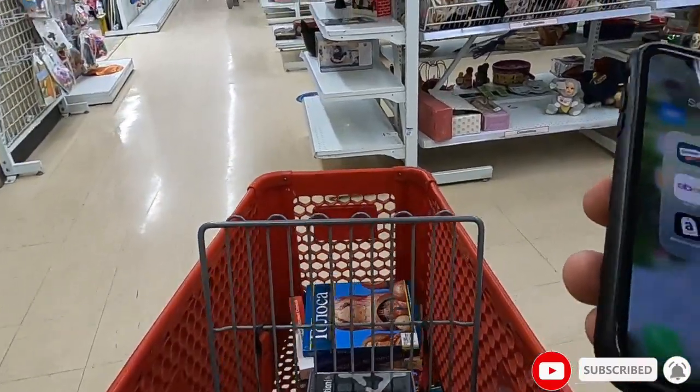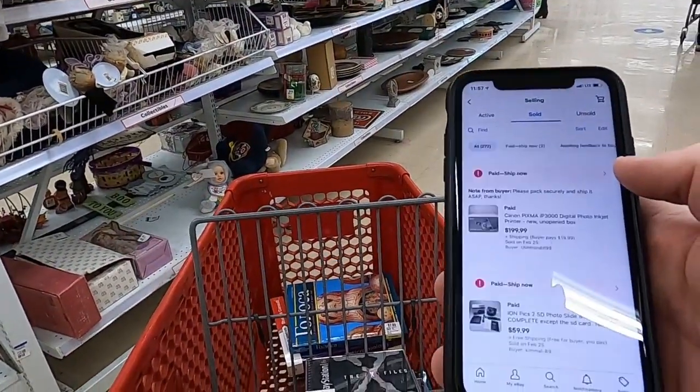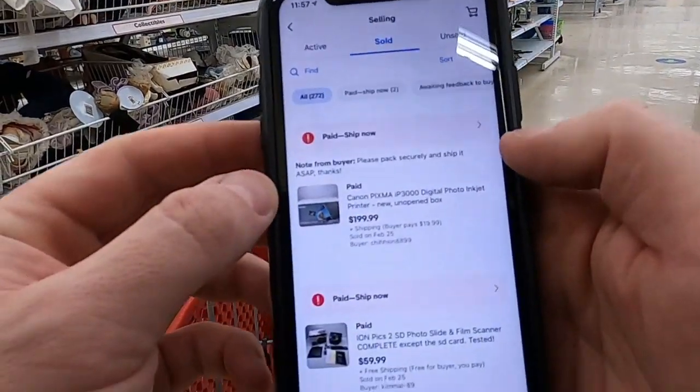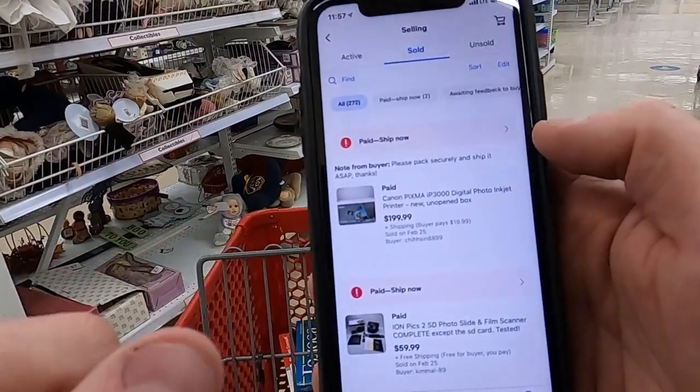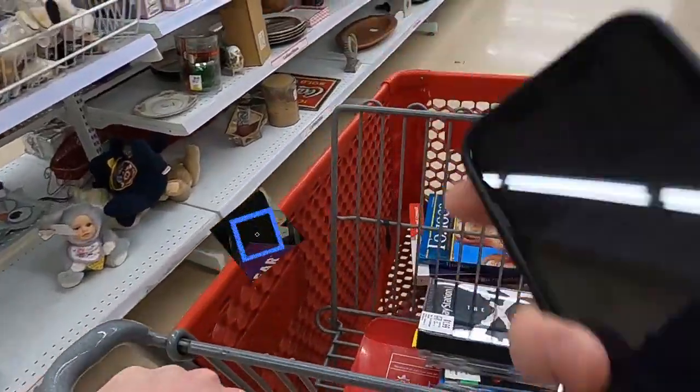Oh, and then a sale just came through. I picked this up yesterday for 25 bucks and it sold for 200 plus $20 shipping. Not bad at all.